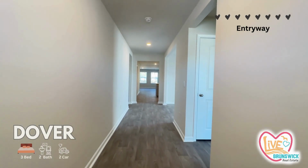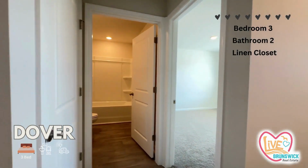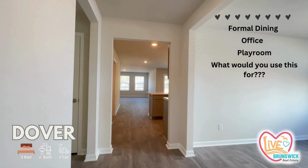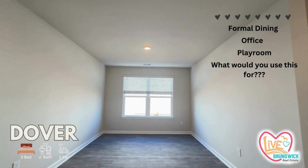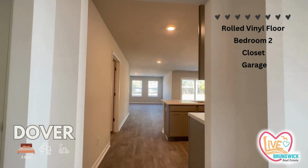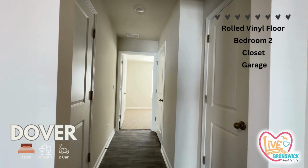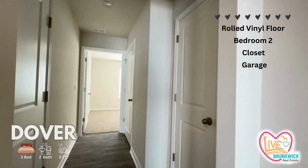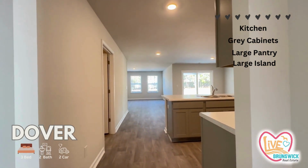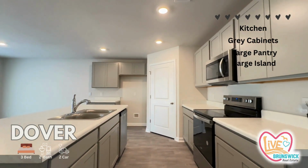So here is your entryway, and you come in and you have your guest bedroom off the front, guest bath, linen closet, and then you come in and you have this great formal dining or office space. And this is the rolled vinyl floor again, but I think it looks really nice. Then over here to the left, you have another bedroom, plenty of closet storage, and then you have your access to the garage there, and we will look at that, but I want to get first into the kitchen and living area. So you have a great size kitchen.